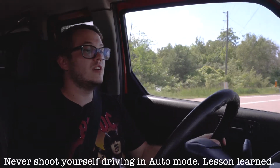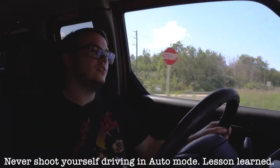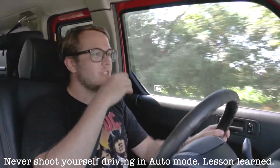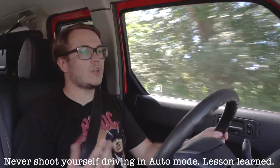0 to 100, who cares? It's probably 10 seconds or more, but here's the bumps, and it's comfortable. Like, you really don't feel the bumps nearly as much as in a regular car, and that's the whole point of the vehicle as well, right?